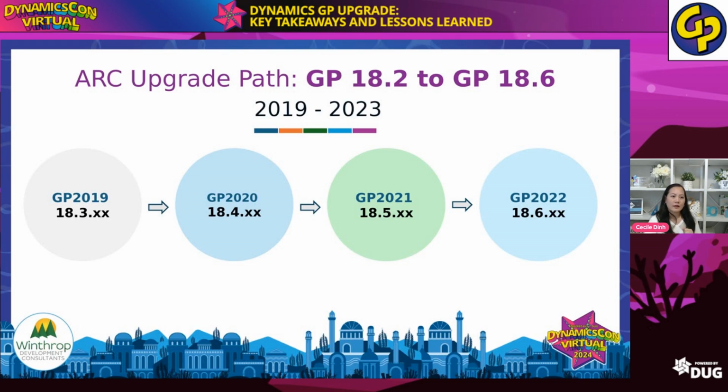This is from 18.2, so 18.2 to 18.3, 18.4, it takes a lot of hours. I'm not sure if you already did the upgrade, but for 18.2 to 18.3, I spent probably 10 hours. And then same with 18.4, I think, because that's the usual hours, but this is surprising. When you move over to 18.5 and 18.6, it's only like 45 minutes. It's so quick. I'm surprised as well.